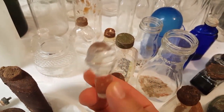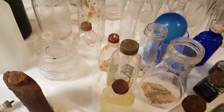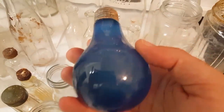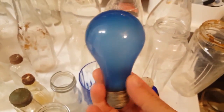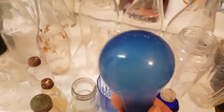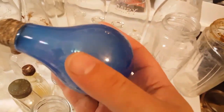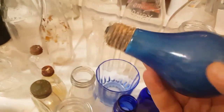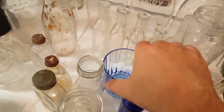This nice bottle stopper, a little boutonniere. The blue glass. This one, the bulb got preserved nicely. It is heavy. It's not like the bulbs nowadays. You can see that the glass is different. Just put it to the side here.